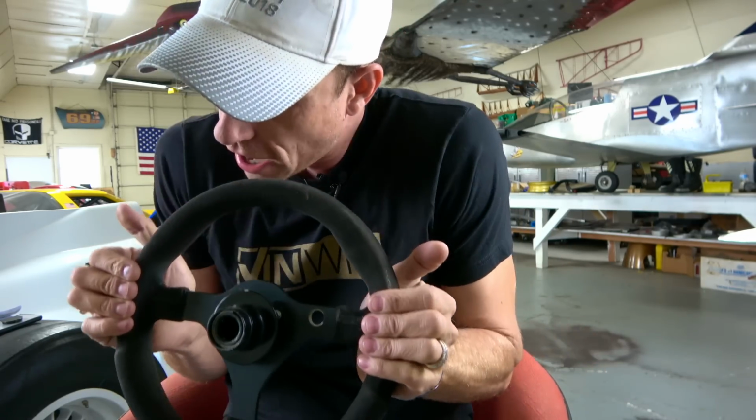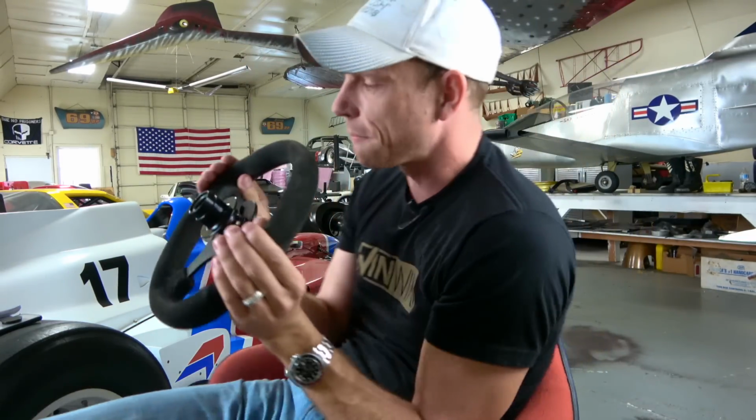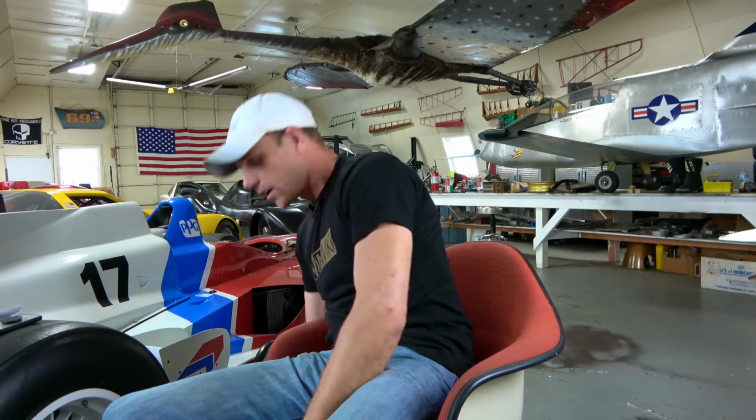So you literally have to drive the Corvette like this with your hand like that, or like this, which is total garbage in the Corvette. And the paddles feel like garbage anyway, but whatever, who cares at that point? So let's get on to the Champ car, this steering wheel here.